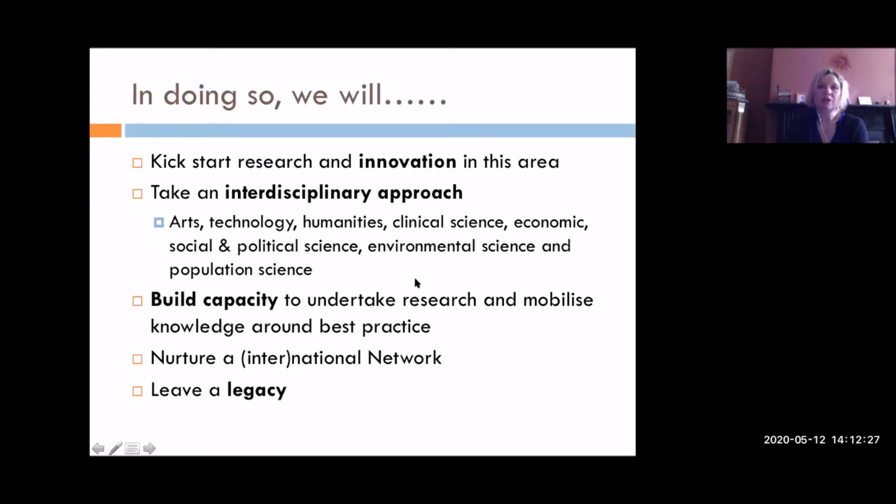So in doing so, we want to kickstart research and innovation in this area, taking an interdisciplinary approach, bringing together people from all different disciplines, such as those listed on this slide. We want to build capacity to undertake research and mobilise knowledge around best practice. So once we've done the research, we want to ensure that the results get out to those who need to know it, and not just publish things in a research journal where a few people would read it, but try and make things more publicly and widely available.